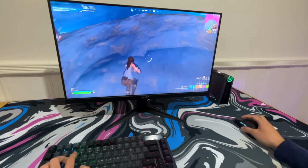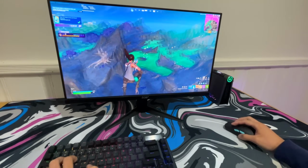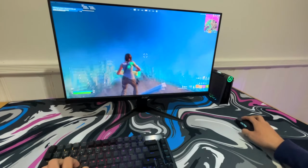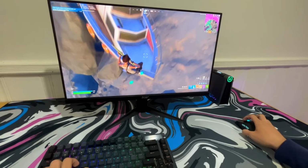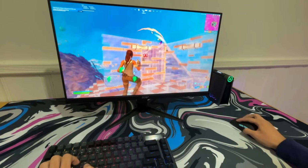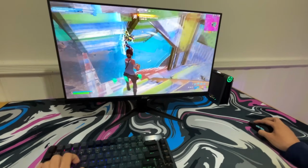I just shot. Closer to end game, our frames are actually kind of better. It's like 130 now, which isn't too bad. But moving around a lot, I'm still getting frame drops and stuff. It's dropping to around 70, 75. Yo, I can't edit. I can't edit. Crack.